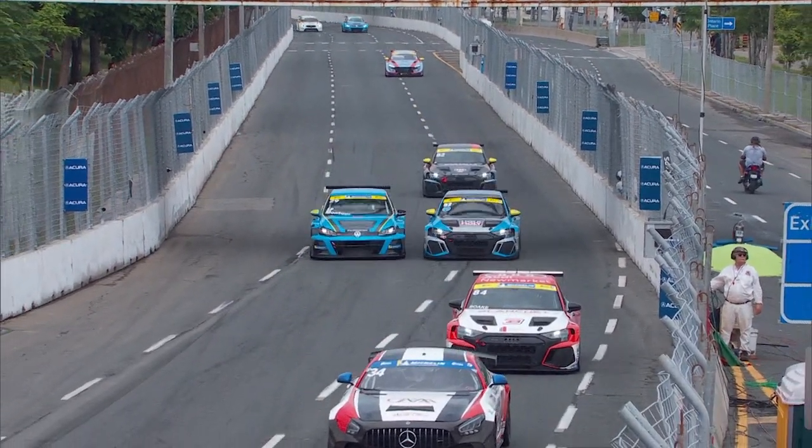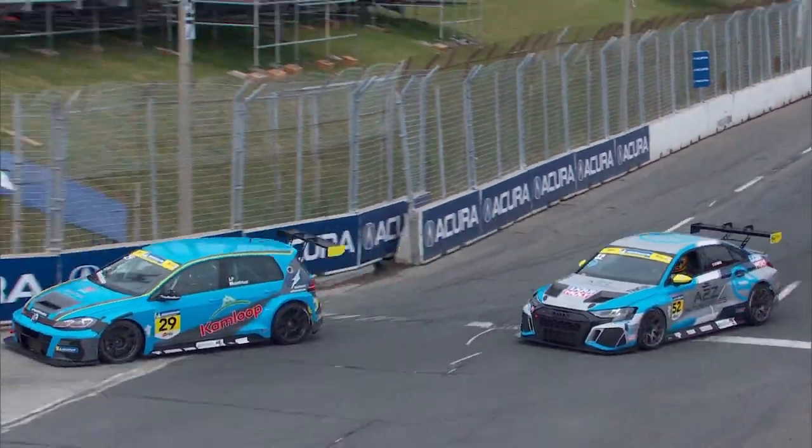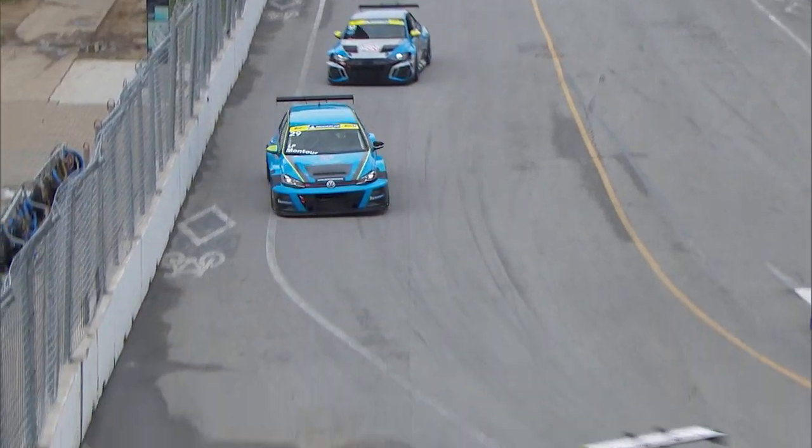Here's a replay of that pass from LP Montour coming up the inside. Dean Baker tries to close the door by moving over just a little bit. Montour will have none of it. He'll take the spot, goes a little bit wide, but does manage to hang on. Top 3 still all single file.